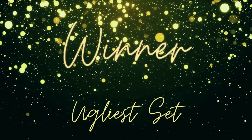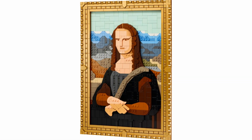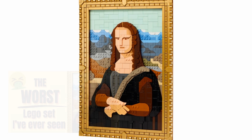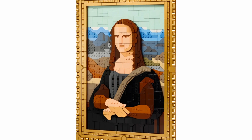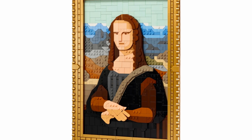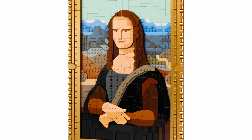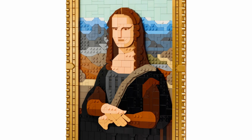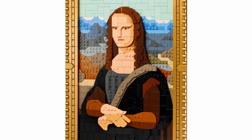And the number 1 ugliest set is the Mona Lisa. I've got a whole video dedicated to how dreadful this set looks. But in summary, her famous smile is gone and is replaced with a straight line. Her jawline is comparable with Henry Cavill's. Dead eyes. The part in her hair looks odd. She has sausage fingers and a floating index finger. I could go on, but you get the picture. Or maybe not, don't get the picture. Maybe this is a set to avoid.